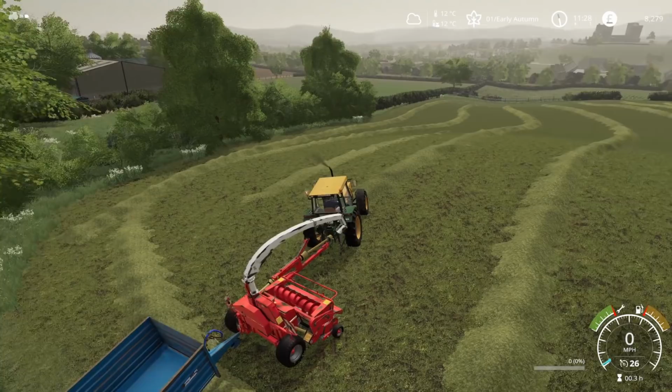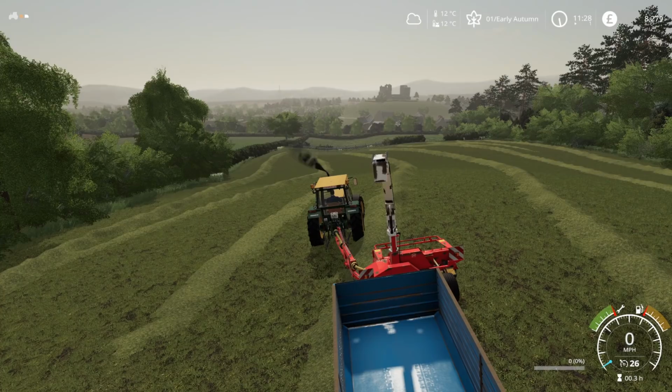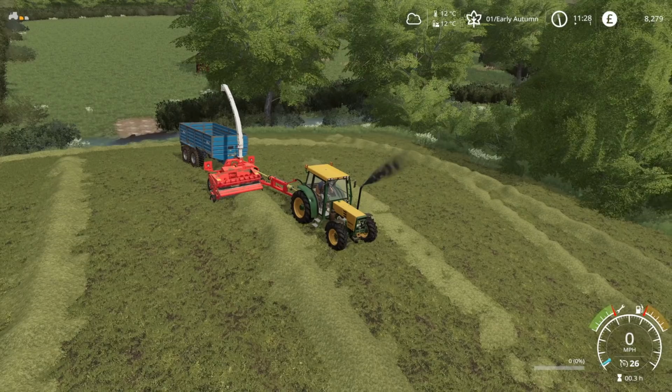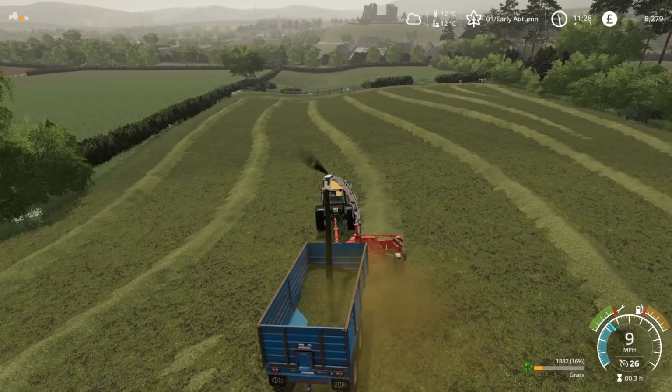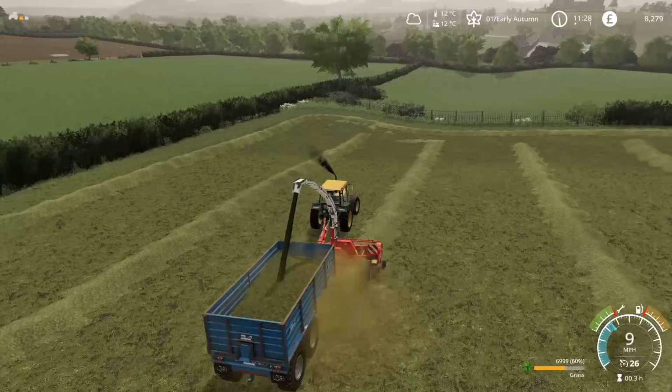Let's make a good start. Pipe out, and we'll begin. I'm just hoping it's not going to fill instantly. That's a good thing, because it means we've got loads of it, but kind of frustrating. Probably don't have the power either. It's all right downhill. If we do have power issues though, which I think we are going to, we have the Claas tractor in our neighbouring field.